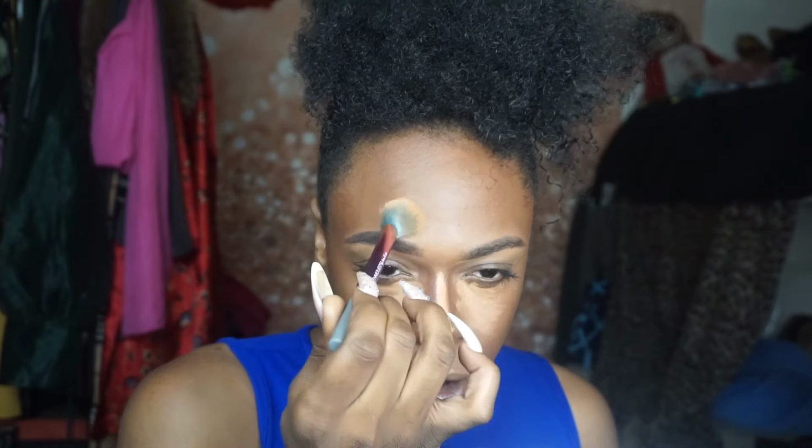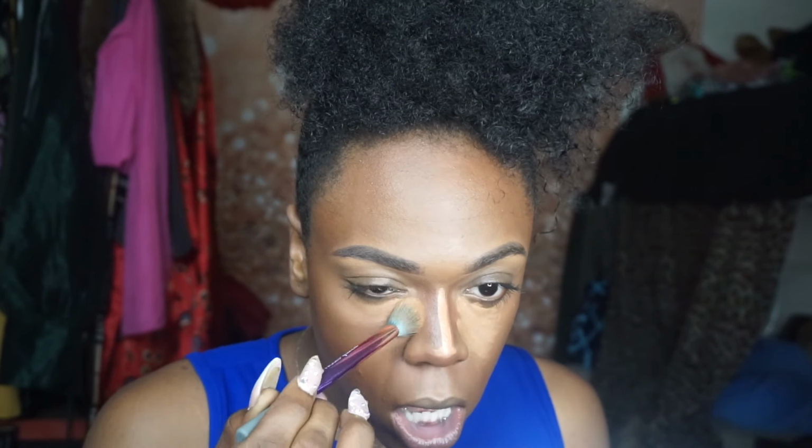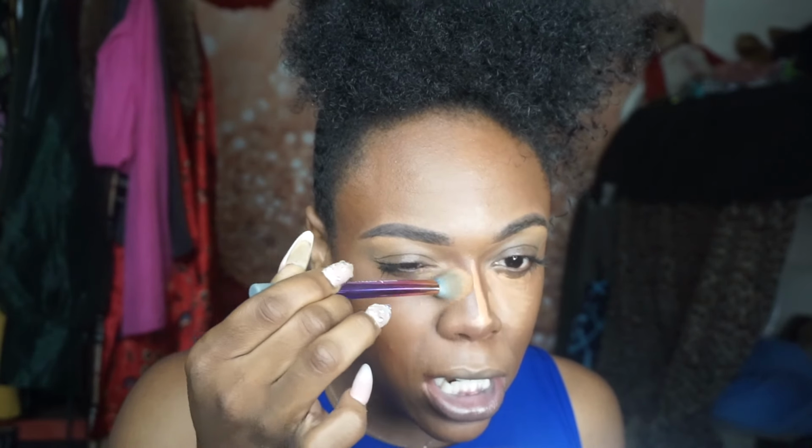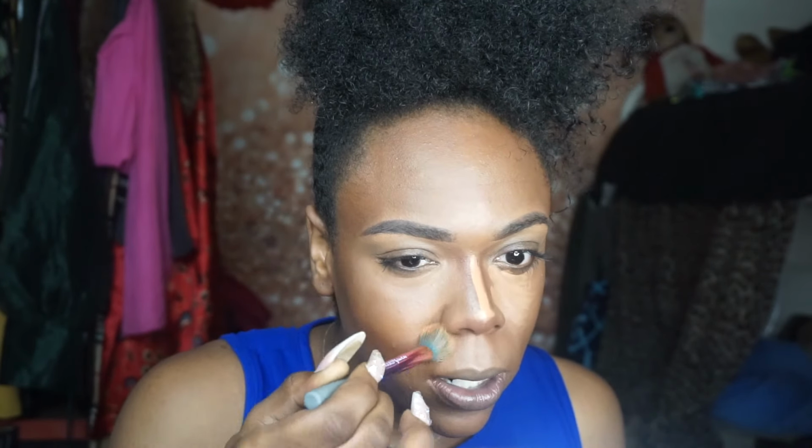I like to do my under eye last because I like that concealer to actually stick to it. So we're going to go in, and you see I just brought it here. I didn't take it all the way down because we already concealed. And then I go in with that contour, and I just stipple them together.